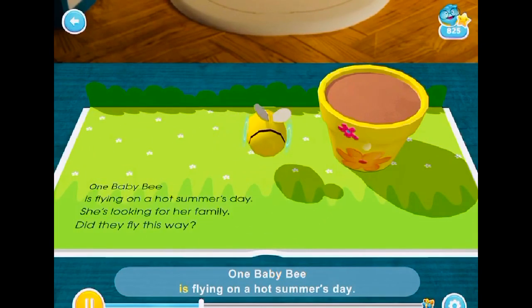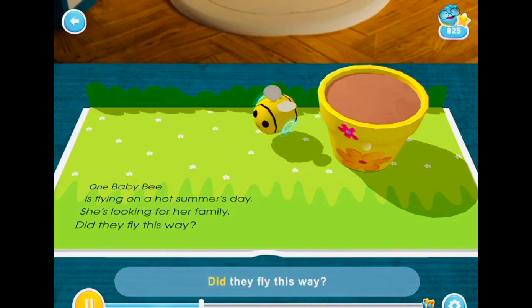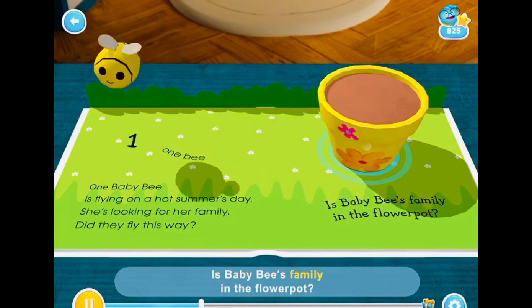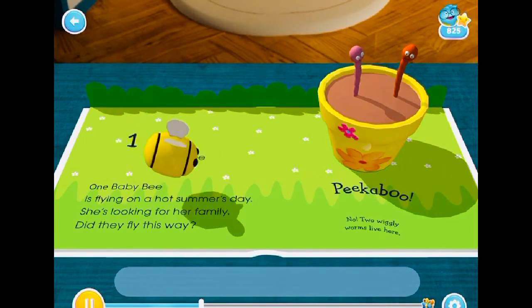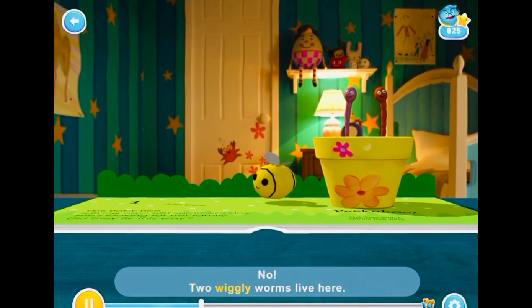One baby bee is flying on a hot summer's day. She's looking for her family. Did they fly this way? Is baby bee's family in the flower pot? Peekaboo. No, two wiggly worms live here.